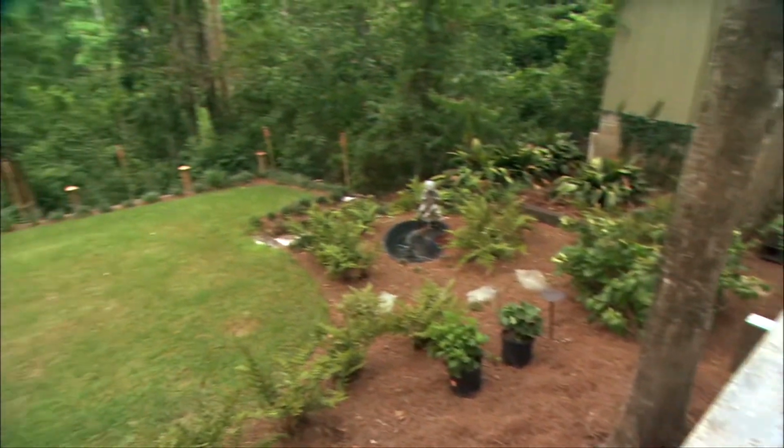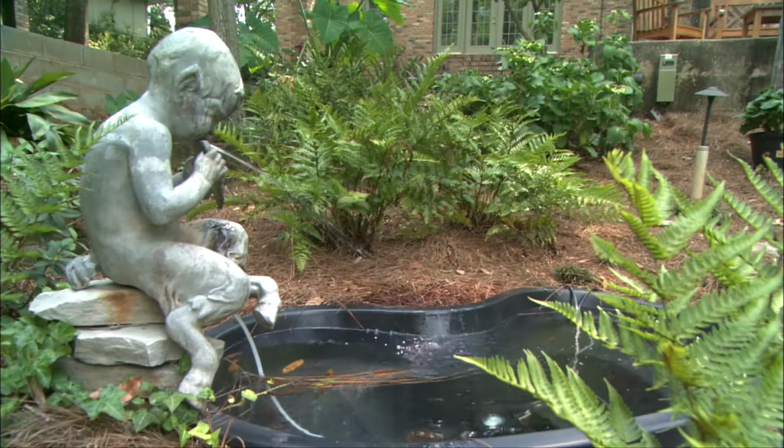And now that we have a nice backyard, landscaped, our fountain, we want to be able to sit back here and enjoy it. And when we have company over, we don't tend to come out. I mean, we'll walk back here, but I think because of the separation between the house and the patio, the distance, we just don't use this area as much.